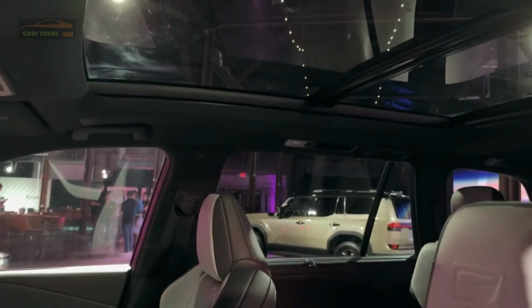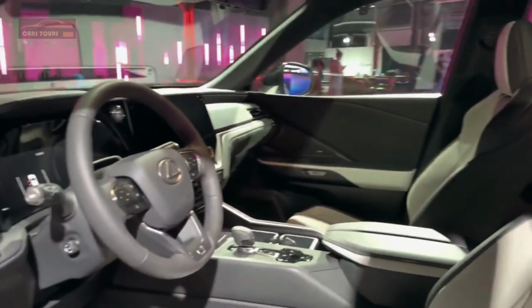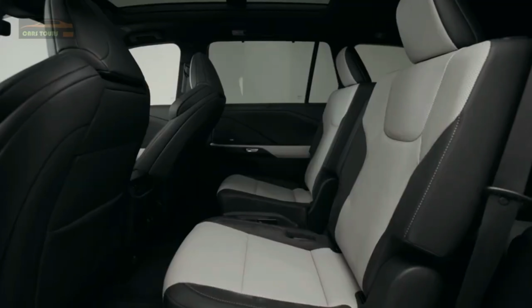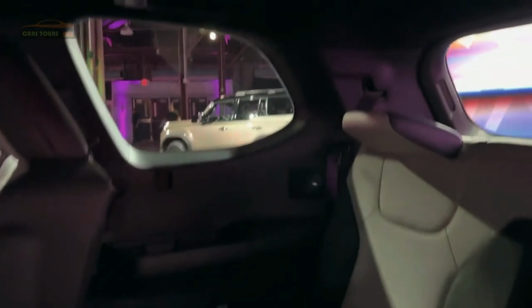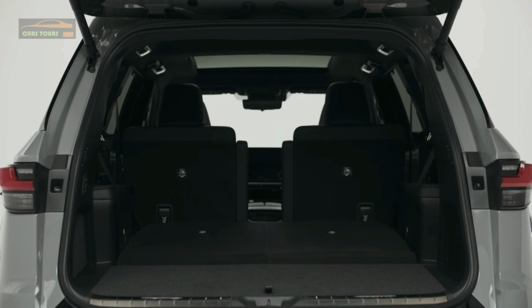Depending on the interior layout you choose, the TX can seat up to 7 across its 3 rows. An optional set of second-row captain's chairs lowers the total capacity to 6, but buyers intending to use the TX as a family SUV may find the trade-off worth it to provide sibling separation. Storage bins are plentiful, and Lexus has integrated plenty of charging ports inside the TX's cabin too.